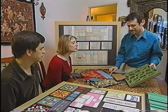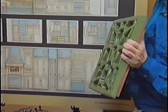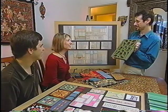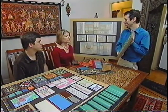This is an amazing thing. This is a reproduction of an antique ceramic grate for covering your heating ducts. Wow. I was hoping to put one of these on the duct that's so prominent in your ceiling. That really is just cool. But I just thought it would give a tremendous amount of texture to the room.